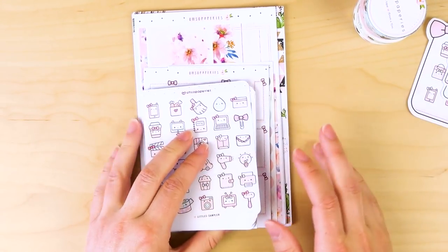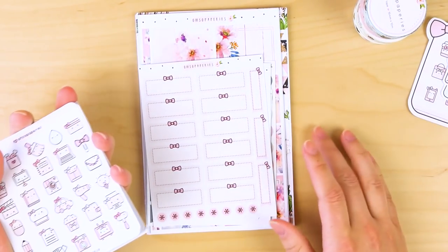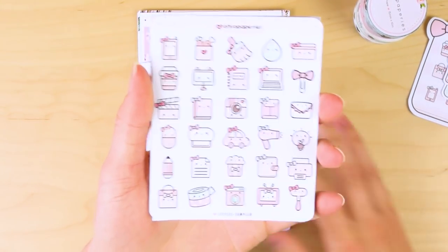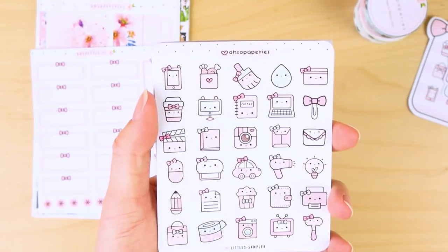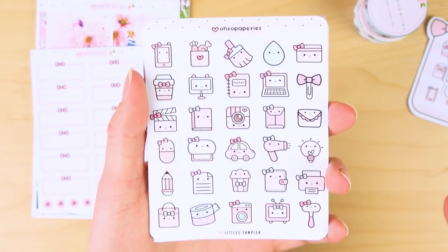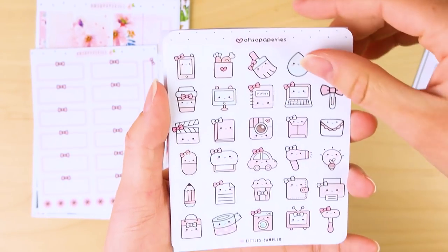I actually have another order on the way, which I ordered, I think, in March. Maybe April. I think it was in March. I ordered that one before I had even gotten this one. For a while, I was afraid this one was going to be lost forever, but finally it came to me. So, firstly, what I have ordered from her before were these, she calls them littles, which are hand-drawn icons that she has of all kinds of stuff. And I love her style, like I said. It's so cute, it's kawaii, and the color schemes are also very muted, so I feel like you will be able to use them for a lot of different spreads as well.